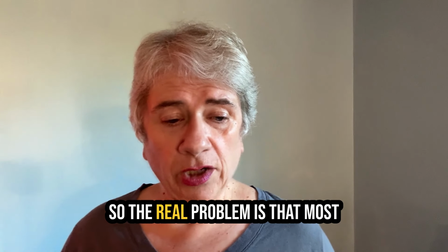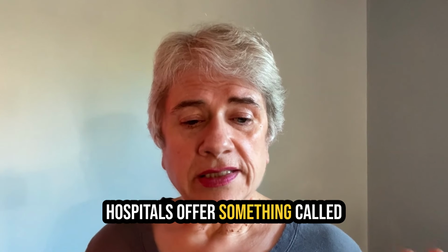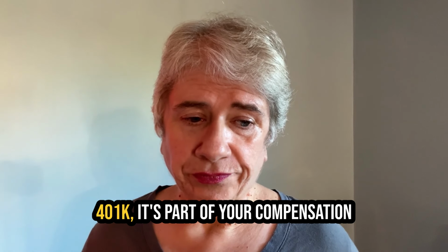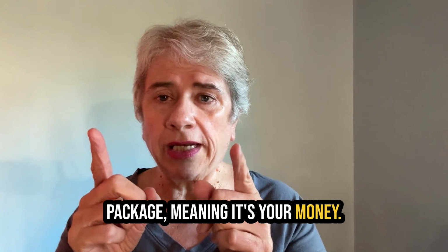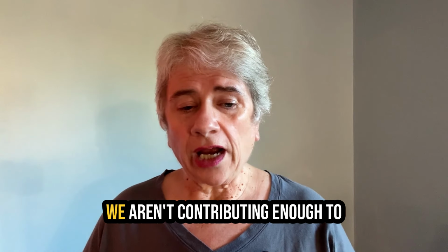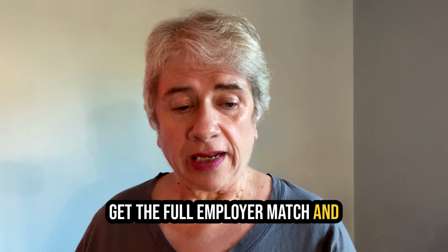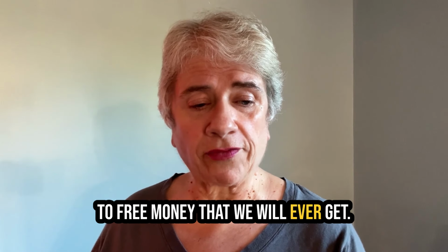So the real problem is that most hospitals offer something called an employer match inside your 401k. It's part of your compensation package, meaning it's your money. But the biggest retirement mistake that nurses make is this: we aren't contributing enough to get the full employer match. And that match, that's the closest thing to free money that we will ever get.